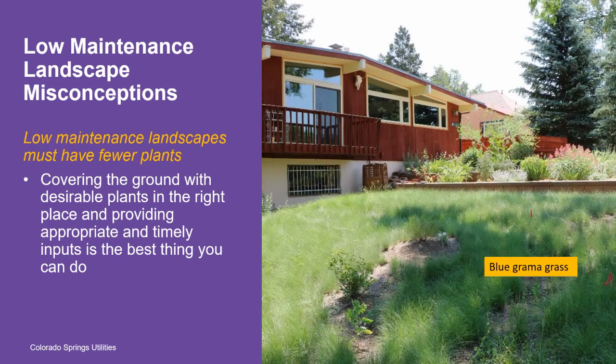The other misconception is that low maintenance landscapes tend to have very few plants. In fact, the opposite tends to be true. Because you want to compete with weeds, one way or the other, you've got to have a lot of plants in the landscape typically to do that. There are a couple of instances where you could have a lot of organic mulch, some wood-based mulch or humus as a mulch, where you may not have to have a lot of plants in that to keep the weeds down and keep the maintenance down.